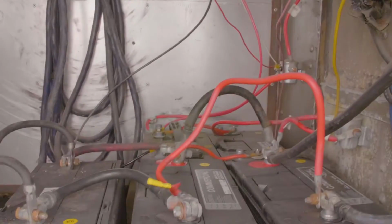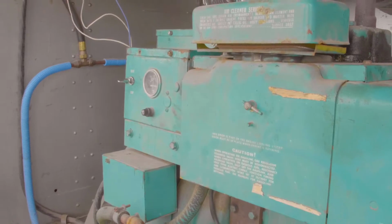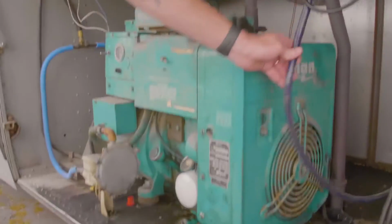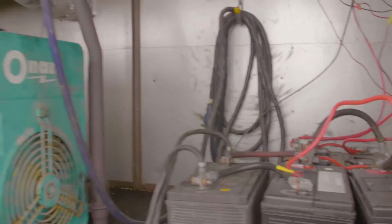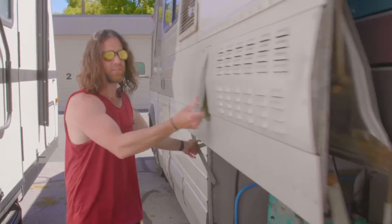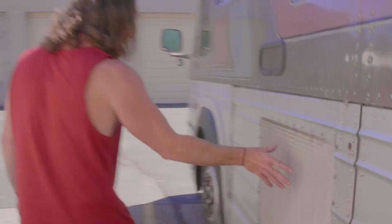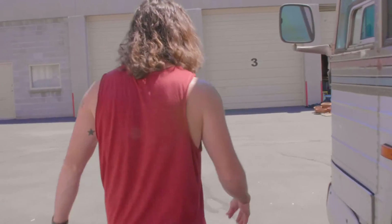So this will turn all the plugs on inside. It'll turn the AC on inside. It'll turn lights on inside. And when you are parked at an RV campground or something, you can just plug it into the site right here, and your AC and everything will work. All your lights will work. AC is in here. Well, one of the AC units, the AC coils are in there.